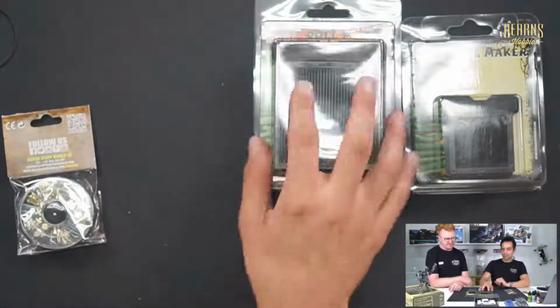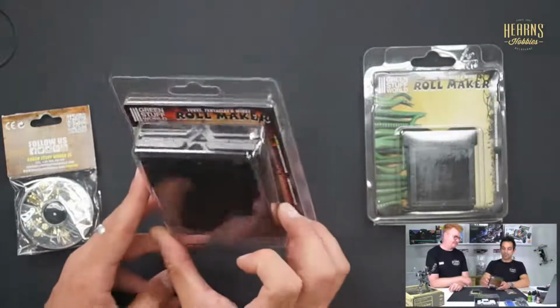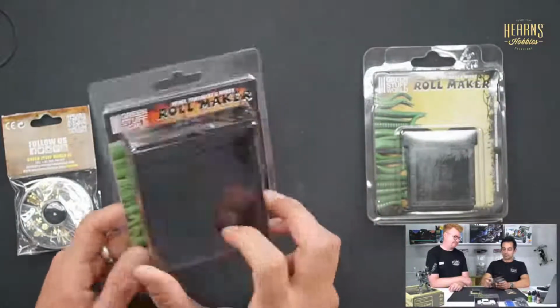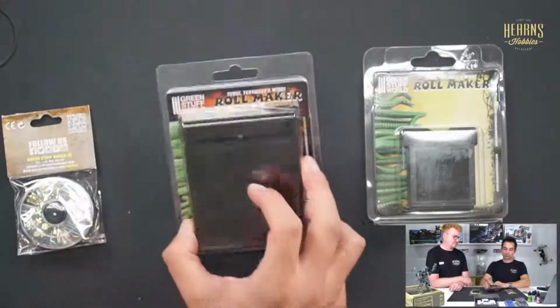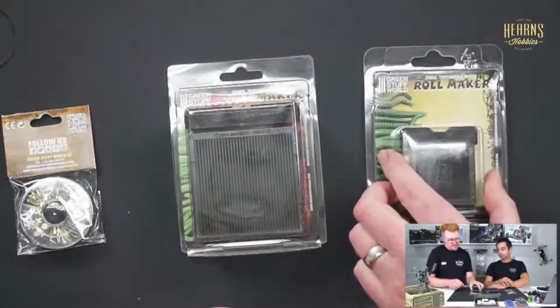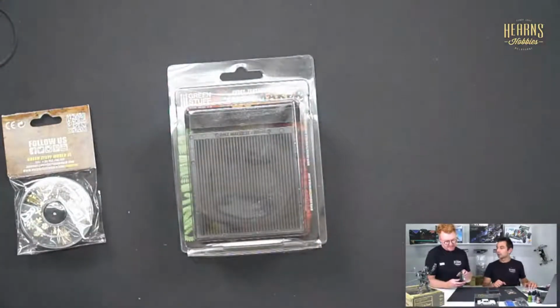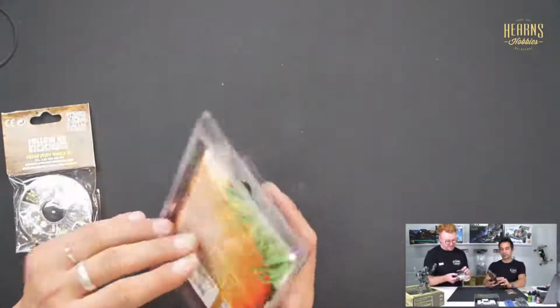And now, are these new? These are definitely new. I haven't seen these before, and these are I think some patterns really to use with your green stuff, perhaps to get some different textures. Yeah, so they come in, looks like they come in, like these are new to me, so excuse my lack of knowledge. But 5 different ones.